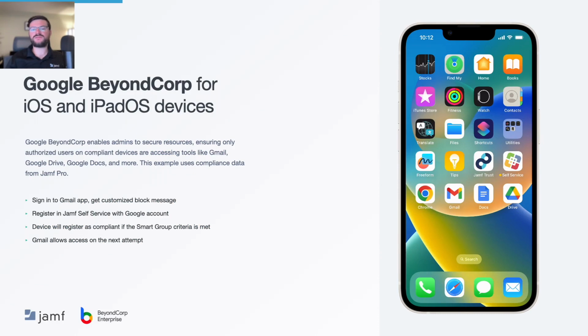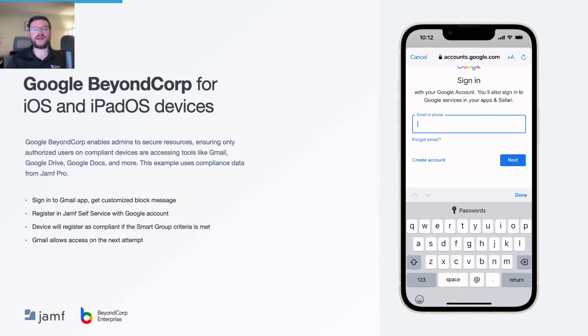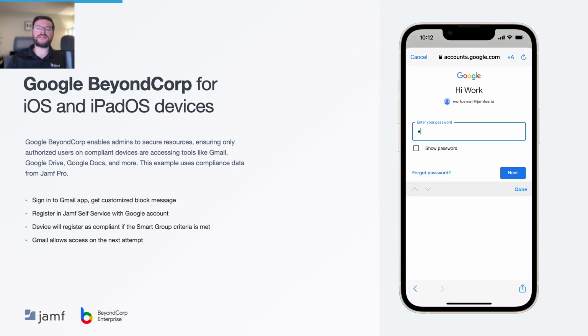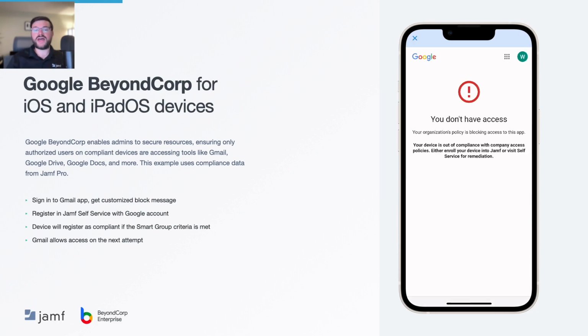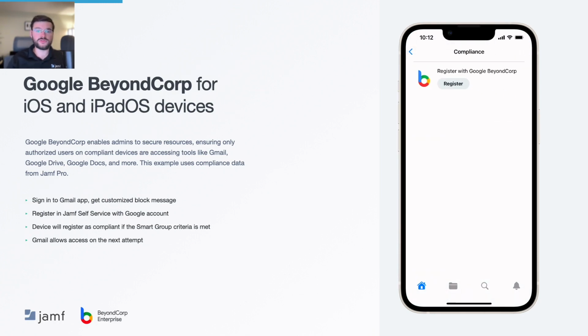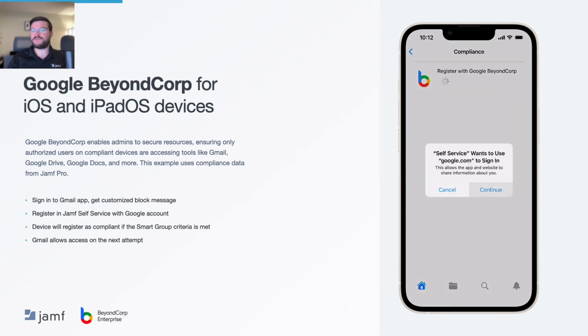To help you visualize what this means for your users, here's a demonstration of context-aware access working on an iOS device that's already been onboarded through account-driven user enrollment. You'll see the user attempts to log into Gmail using their Google credentials and is advised that they need to continue registering their device through self-service to establish that user device trust necessary for Zero Trust. The user navigates to self-service, finds the compliance section, and simply registers with Google. They will then find it easy to access Gmail on their next attempt.